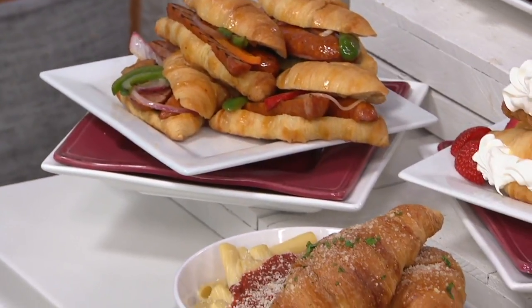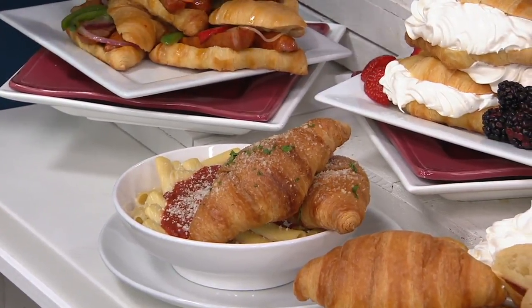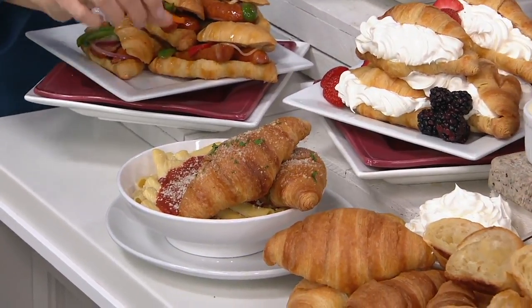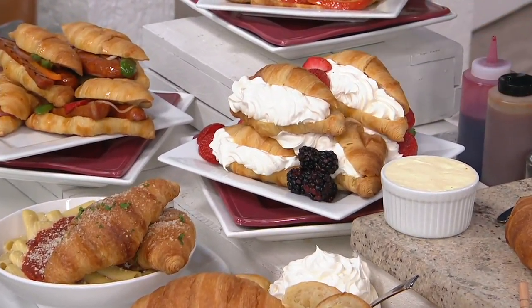I couldn't agree more. Instead of using that really heavy baguette bread or that white bread, why don't you use a croissant? All we've done is bake these all the way till they're fully finished, and then you baste them with a little bit of olive oil, a little Parmesan, and then you're off to the races. It is outstanding. Parmesan, and this one actually has garlic.